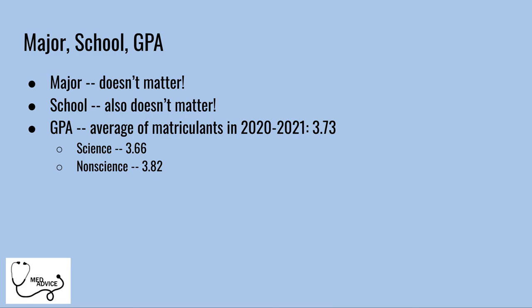The school that you go to in undergrad also doesn't really matter either. You might find a few schools, maybe the Ivies, that prefer kids who went to Ivies. For example, an A at an Ivy might mean a little bit more than an A at maybe a community college. That might be the case for some schools, but overall I think that most schools won't discriminate based on the type of school you went to. So don't worry about that.